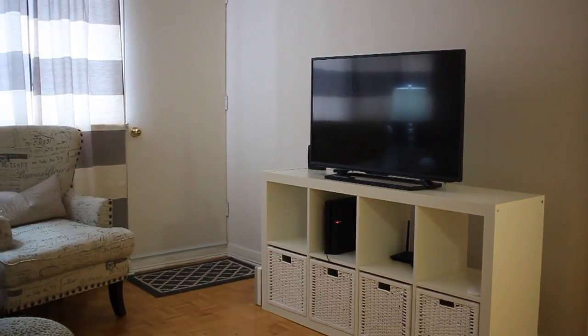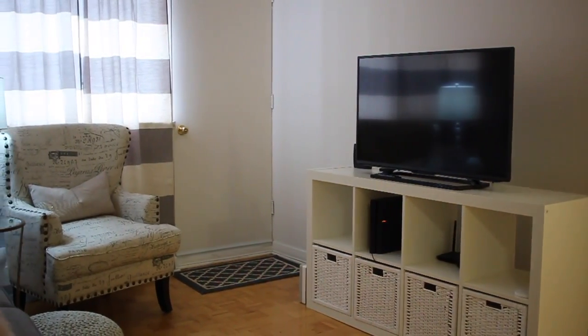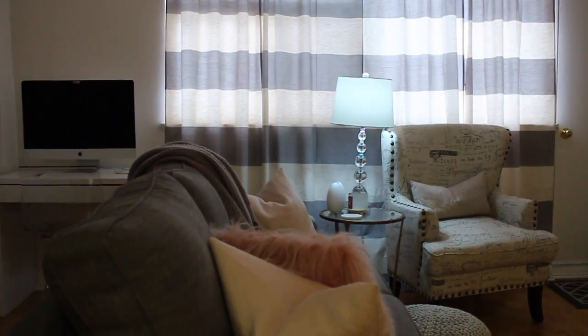And then I've got the door to my balcony, which I'm not going to show you guys because then you can see where I live. And I love this apartment so much. This is probably my favorite apartment out of all the places that I've lived.